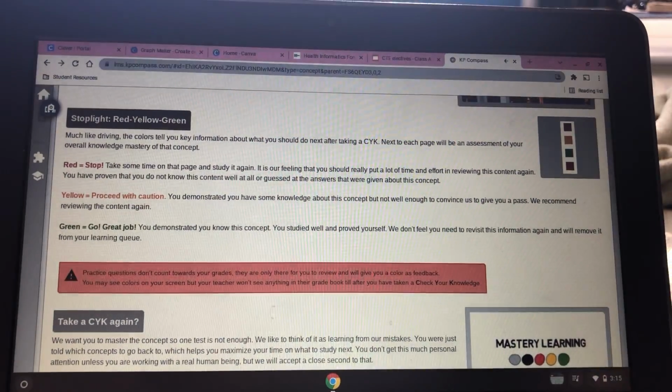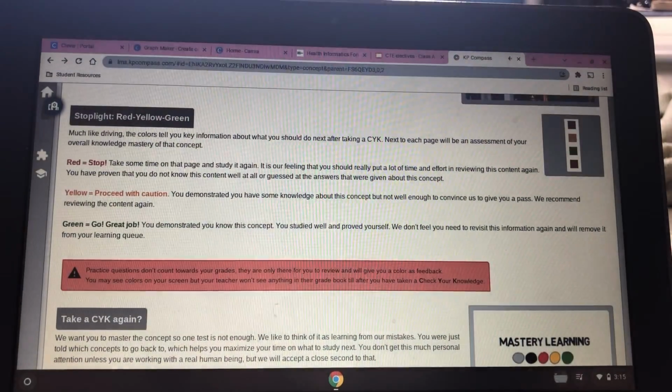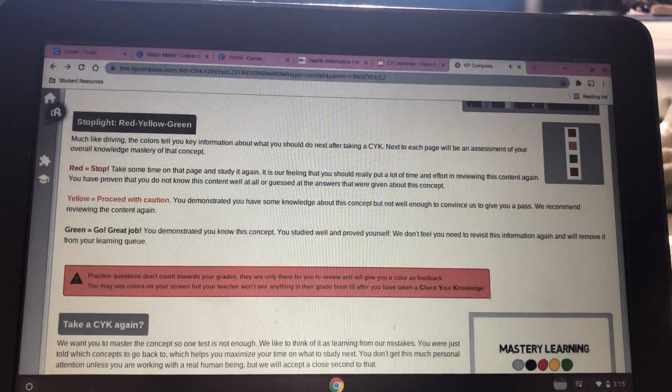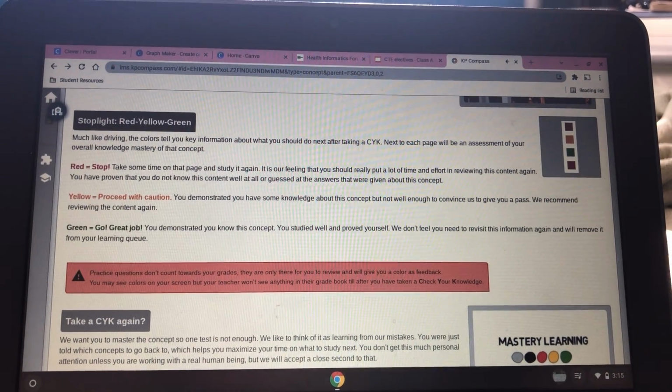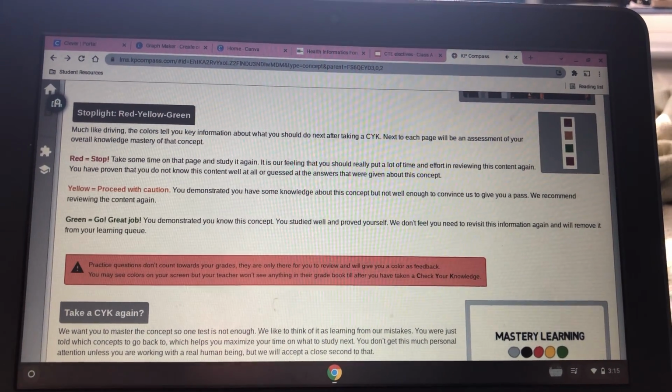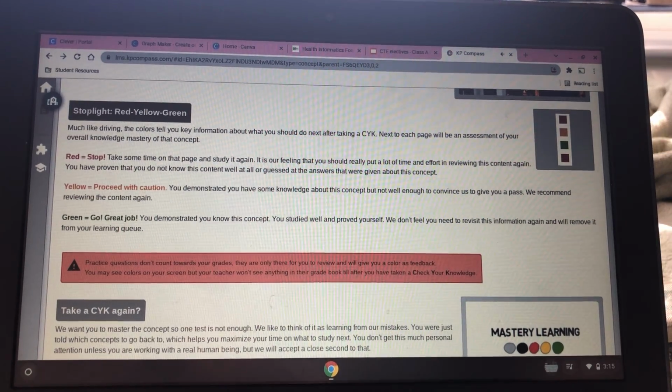Green, go. Great job. You demonstrated you know this concept. You study well and proved yourself. We don't feel you need to revisit this information again, and will remove it from your learning queue.